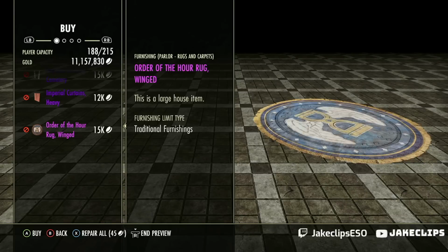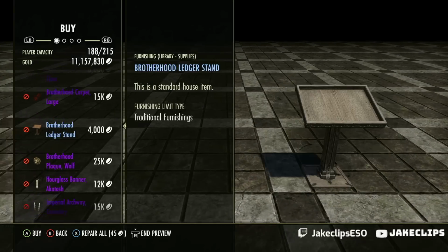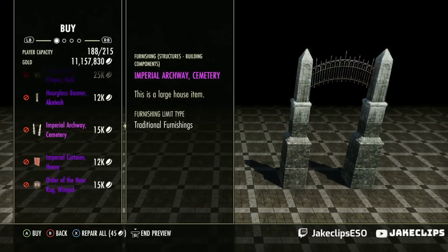Don't know if I like that. Kind of almost looks like a Yu-Gi-Oh card in my opinion. Looks a little bit silly, but overall I think the plaque, the ledger, and the Imperial Archway are great pickups either to resell or if you are looking to use them in your own home.